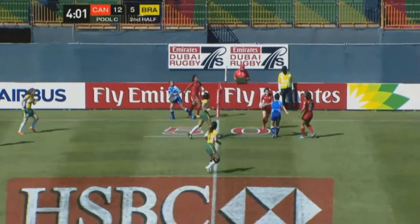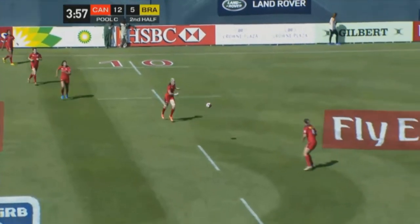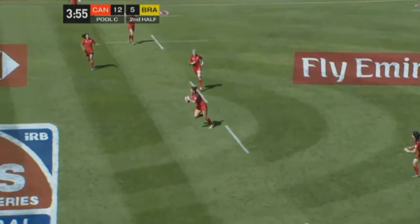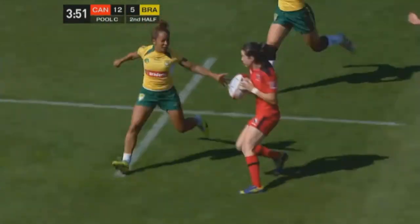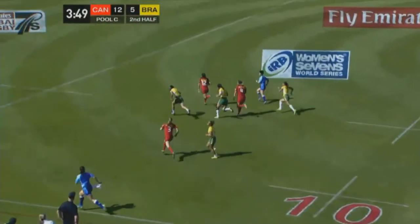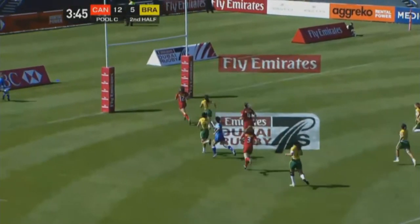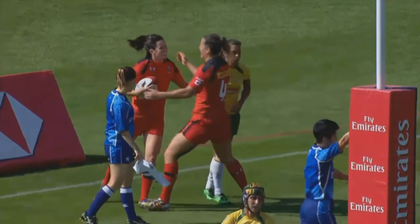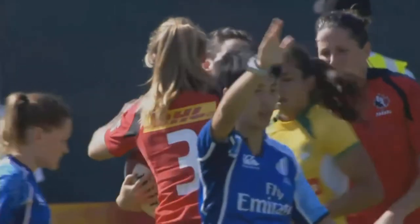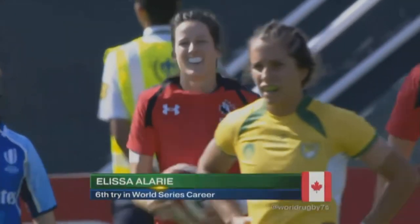And an infringement there means the Canadians have possession. Quickly tapped and pushed out to Kish. What a great pass. And they're still in possession, and that's the most important thing in sevens, is just to hold on to it. Lovely ball shown in 2 hands. Aladi races away to score try number 3. She's got an accounting degree, and that's beautiful skills, Mel, especially the way that she showed it in 2 hands. The dummy, they all took it, and then she was gone.